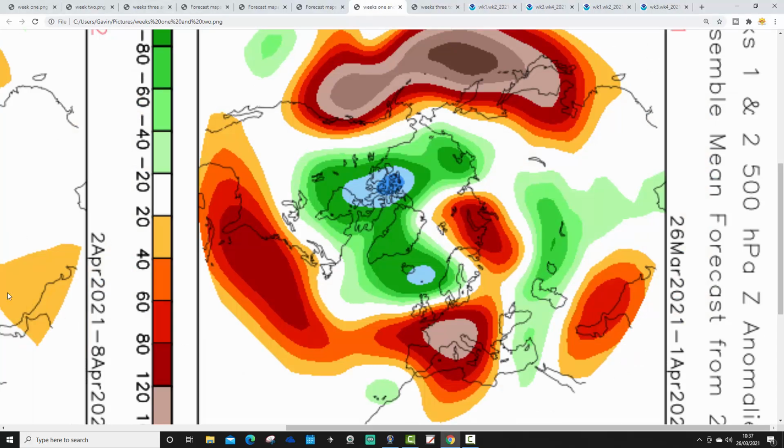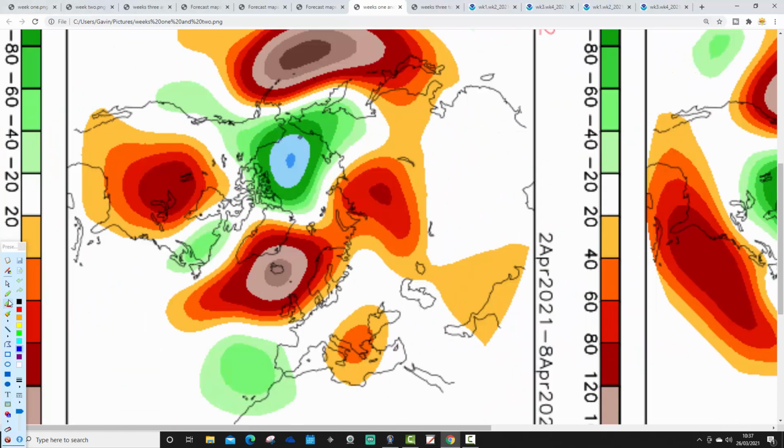So these are 500 millibar heights again, breaking down into week periods. The first week period takes from 26th of March to the 1st of April. The coming week has a higher pressure to the south, but lower pressure to the north. So particularly for northern areas, it will be an unsettled week to come. All change for week 2. It's the 2nd to the 8th of April.